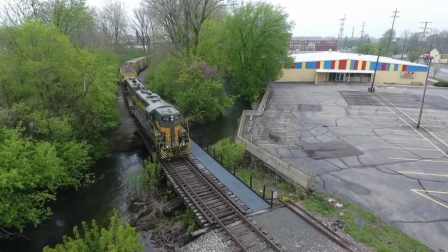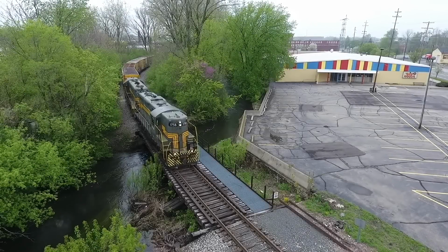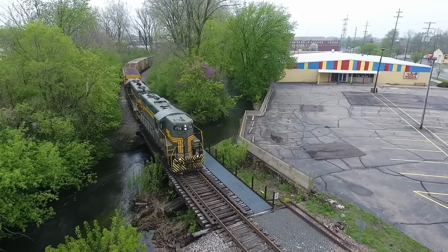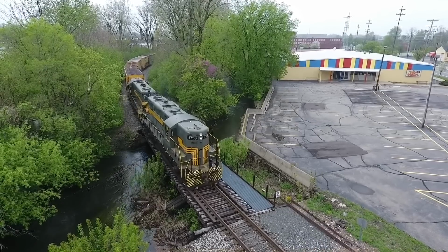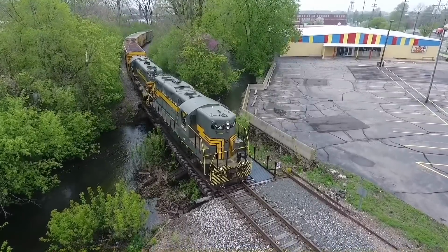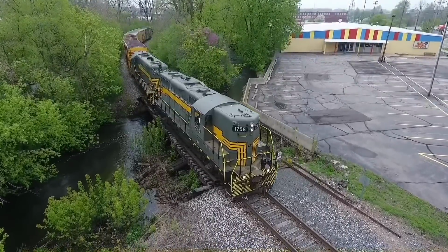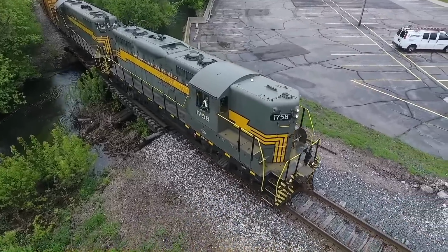On Mother's Day 2018, we documented the Mechanic Street crossing from the air as Jackson and Lansing Railroad train JL1 was given permission to cross the Amtrak Michigan line at CP Jackson. Note the present-day grade crossing signals as well as the new cantilever-style signal now controlling the interlocking.